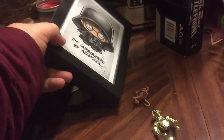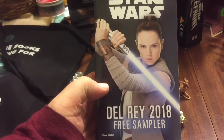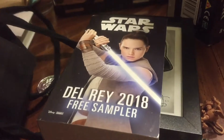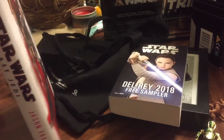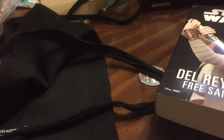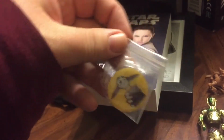What can I say? Finally, at the Del Rey booth, they were handing out the samplers for this year, and they also had an exclusive book that you could pick up, which is the novelization of The Last Jedi with a special cover. I didn't actually pick this up for me. This is for Arnie Carvalho of Star Wars Action News, because he asked me to pick that up. And it also came with this nice little bag, and let's see, I know it's in here. There it is. A Porg pin came with that, which I know Marjorie's going to love, so I'll be getting that off to them.